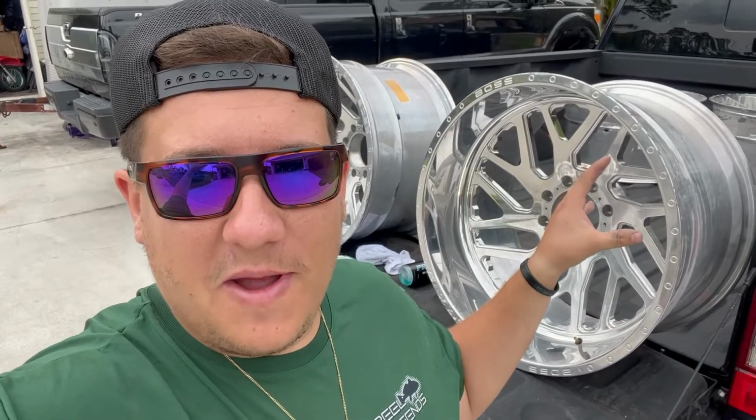The cool thing is these were actually polished at Fuel before they were powder coated. The guy that I bought them from originally wanted them polished, and then he called back and changed his mind and said, hey, I want them powdered. So they were originally polished before they were powdered.